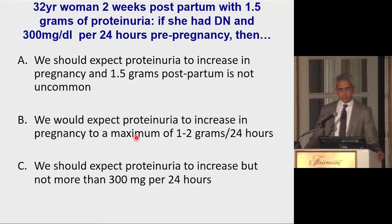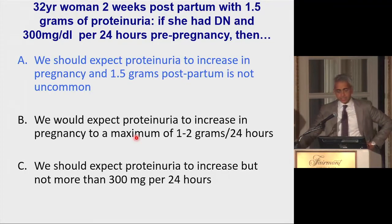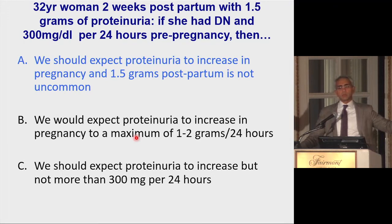So this is a woman, 32 years old, 2 weeks postpartum, 1.5 grams of proteinuria. If she had diabetic nephropathy and 300 milligrams of protein per 24 hours pre-pregnancy, then what should we expect? And the answer here is we should expect proteinuria to increase in pregnancy, and 1.5 grams postpartum is not uncommon. This is a very classic consult where a woman has pre-existing proteinuria with diabetes.